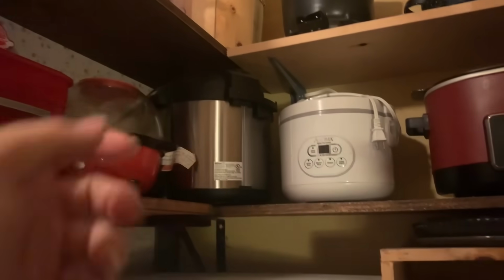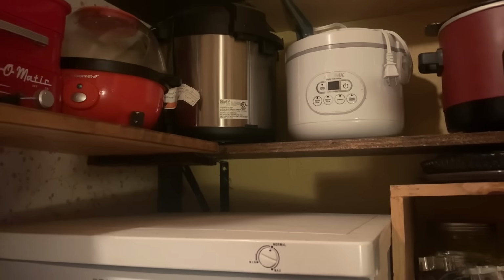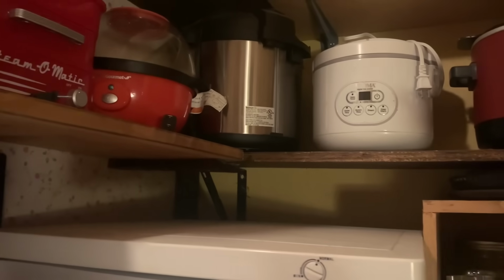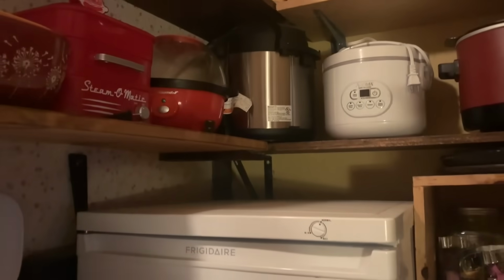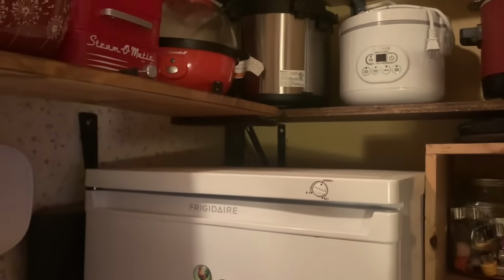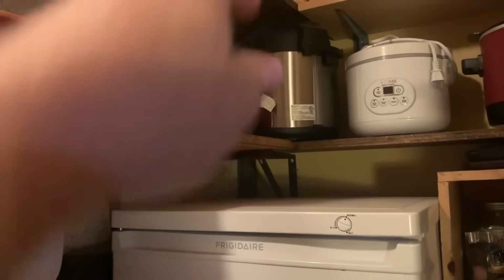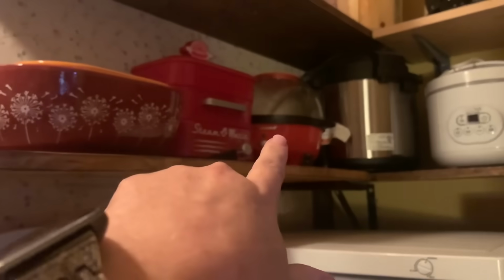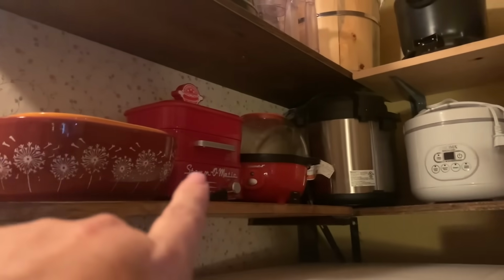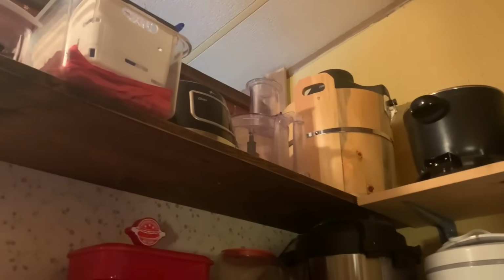That's that, what's it called? Where you lock it. Oh my gosh, my mind is drawing a blank, but I don't ever use it. Jamie gave it to me. It was brand new in a box. Pressure cooker, and I just have not even tried to use it yet. The instruction book is inside it, for when I get ready to use it. And then these are just those little popcorn poppers for when we're out of that kind of microwave popcorn. Then there's my food processor, my ice cream maker.